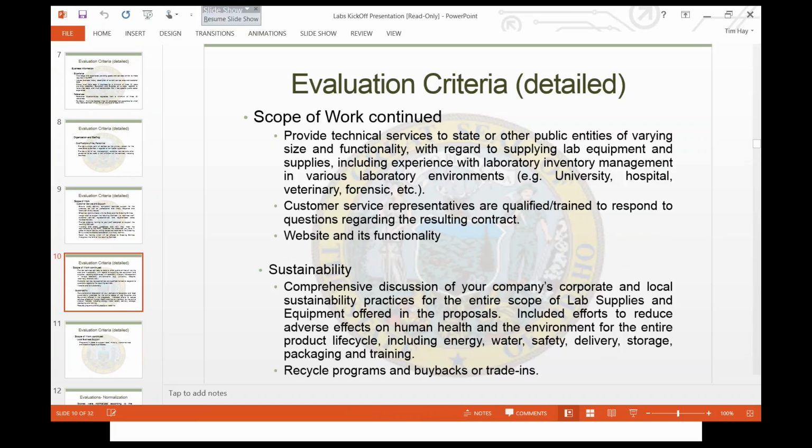We also asked them about their sustainability, their recycle programs, their buybacks, their trade-ins. We know that's extremely important to many states, and a lot of states have those green programs in place.